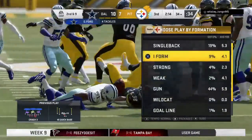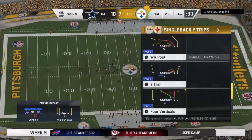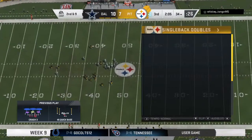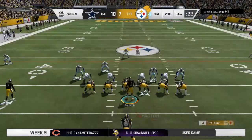They tried a quick hitter inside, but that one was swallowed up because what they're hoping is those big defensive linemen will take the bait and move laterally and open up a crease that they can run through. Didn't happen on that play. The run only got a yard.